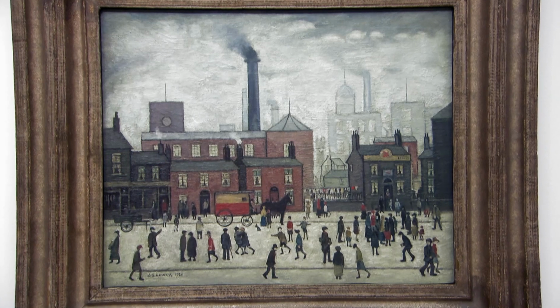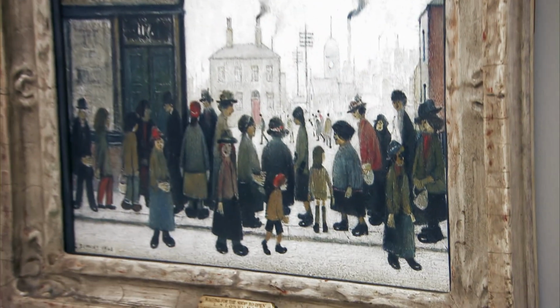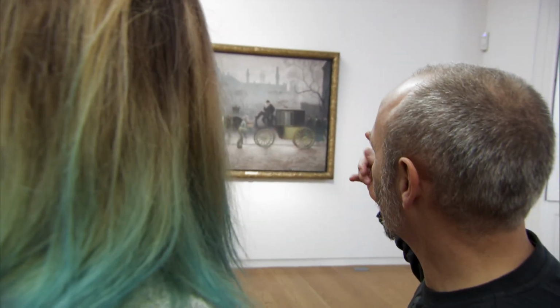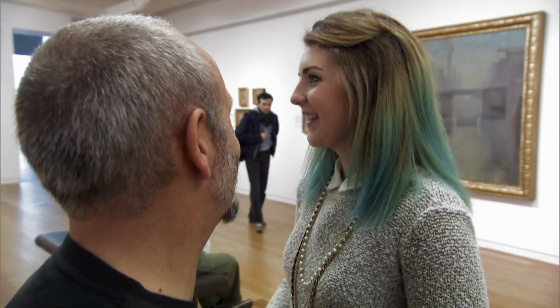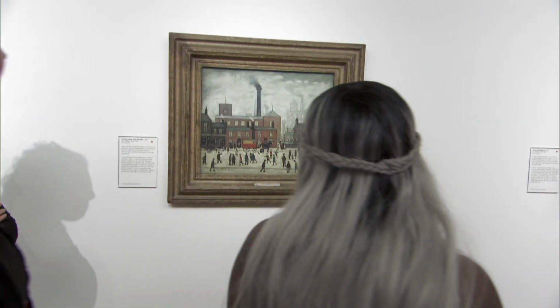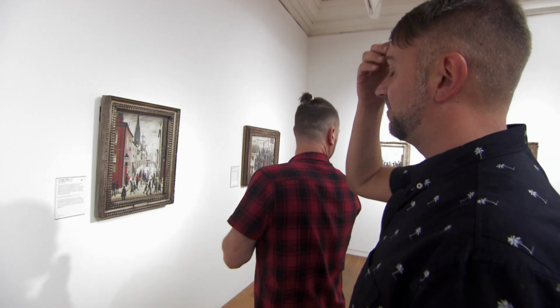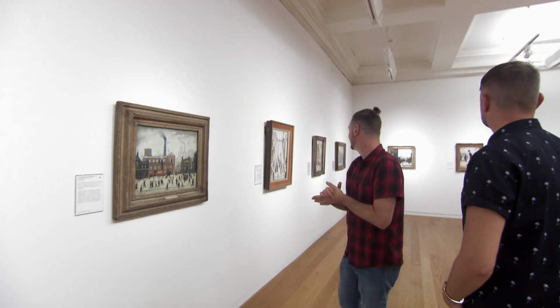Our fake urban landscape has been hanging in the Manchester Art Gallery for four weeks, and the people of the city have been scrutinising art more closely than ever before. I think it's that one. And check the signatures. The guy hasn't even got his signature right. Will the fraudulent Lowry have managed to fool the public? I'm feeling the pressure of it, actually. God, it's so hard.